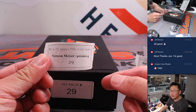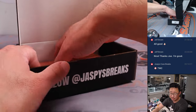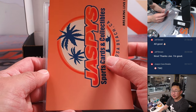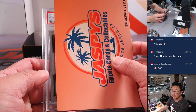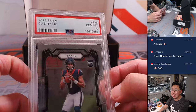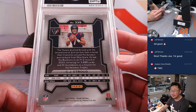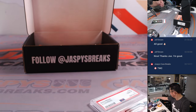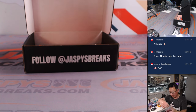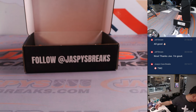Simon. Now, by my count, I feel like I have not seen a couple cards that are on the featured cards photo. And this is one of them. The 2023 Prism Football CJ Stroud base rookie card PSA 10. Thank you, Simon. Thank you for helping make this break happen.